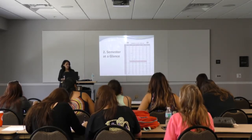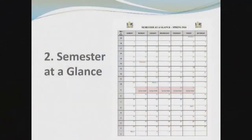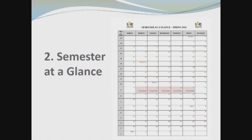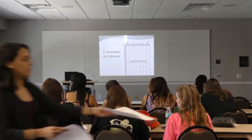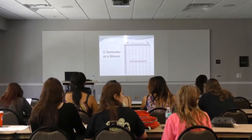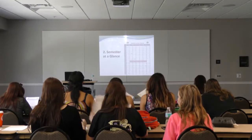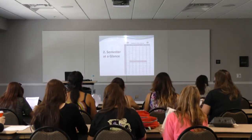And the next one is a semester at a glance. So this one typically is favored by those who already have decent time management, and they just need a small reminder of what they have going throughout the semester. So on this one, it's literally the whole semester on one piece of paper, so that if you know there are several things throughout the semester that you need to get done or prepare for, you could put it on there so you see exactly your whole semester.